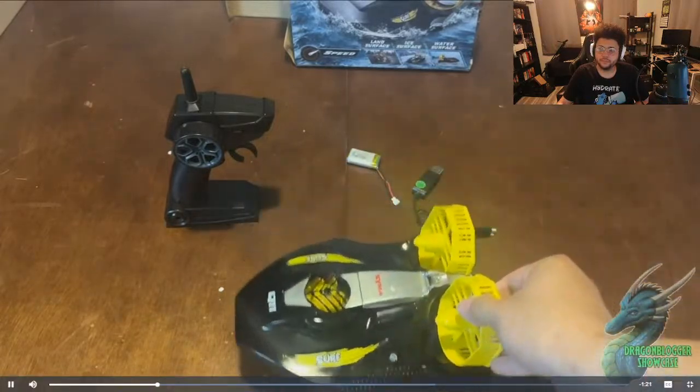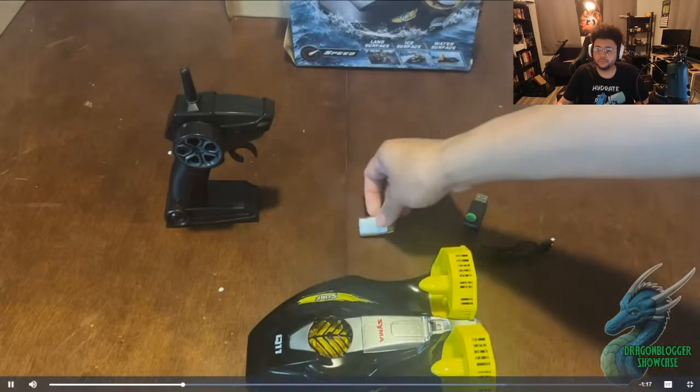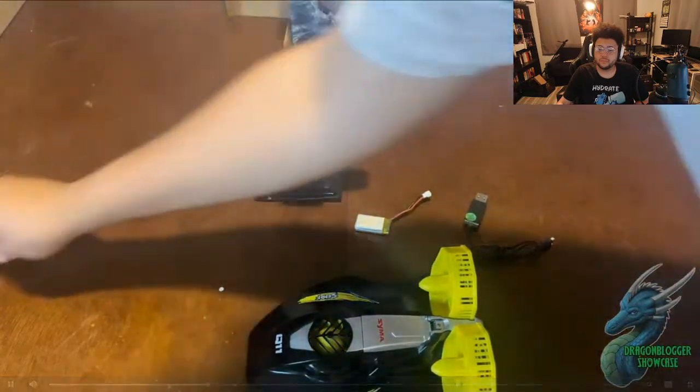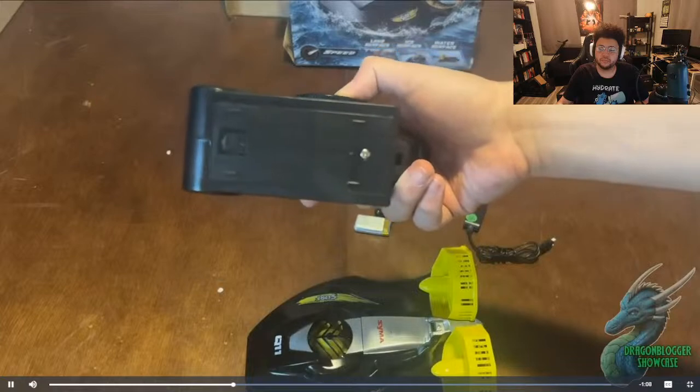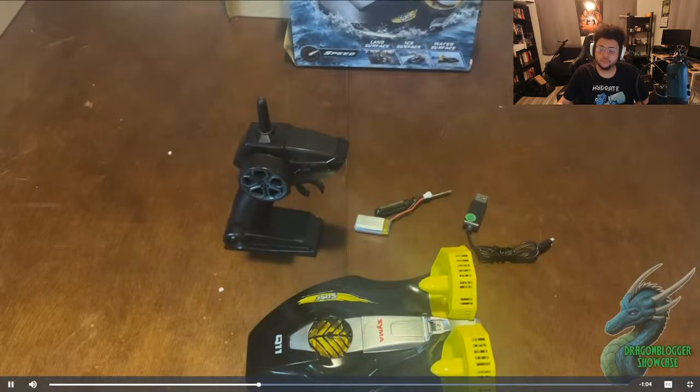But this is the actual hovercraft itself. This is the charger for the battery. This is the battery itself. And this is the remote control for it. Now, it also does come with a nice little screwdriver that you're gonna have to use at the bottom to unscrew it and put batteries in it. It takes 2 AAs and then you're good to go. So I'm gonna take this out and test it and let y'all know what I think.